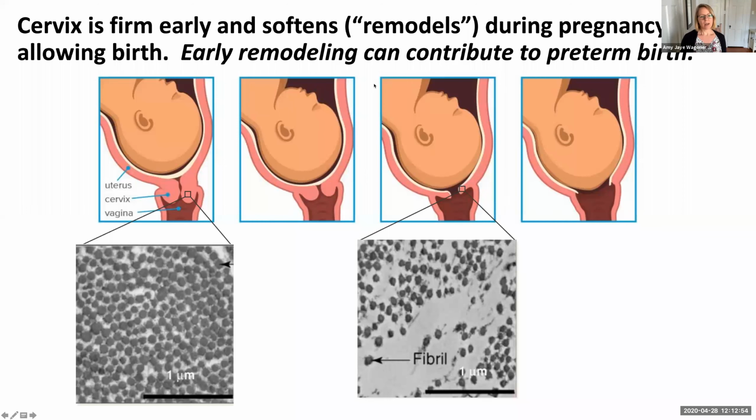That remodeling takes place so that at the time of birth, the fetus can pass through the cervix and be born. Accompanying those changes are changes in the composition and the microstructure of the cervix. The cervix consists primarily of collagen, and these little circles you see here are collagen fibers coming out of the screen.